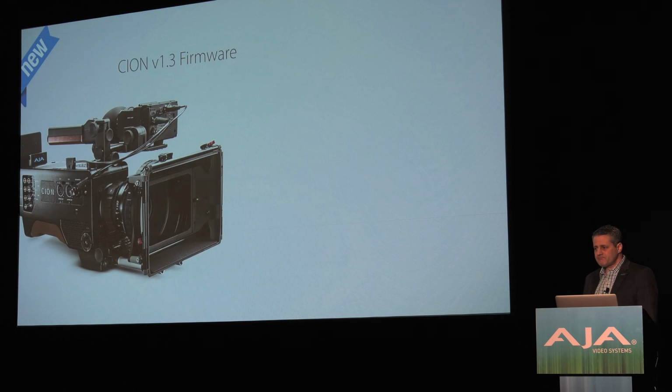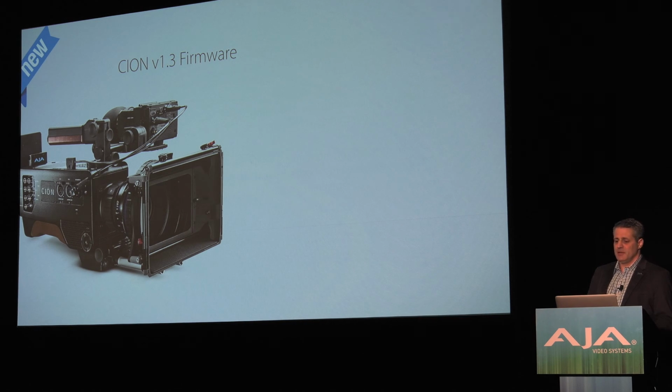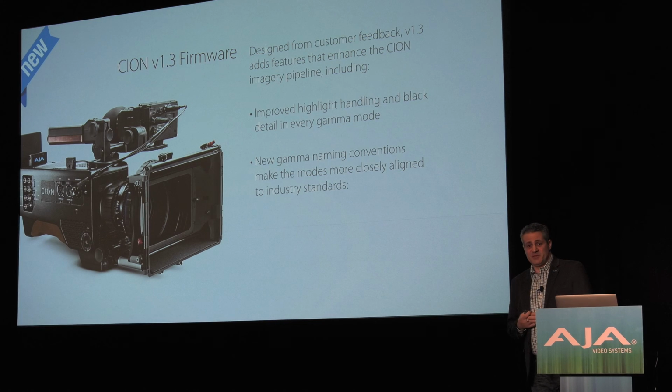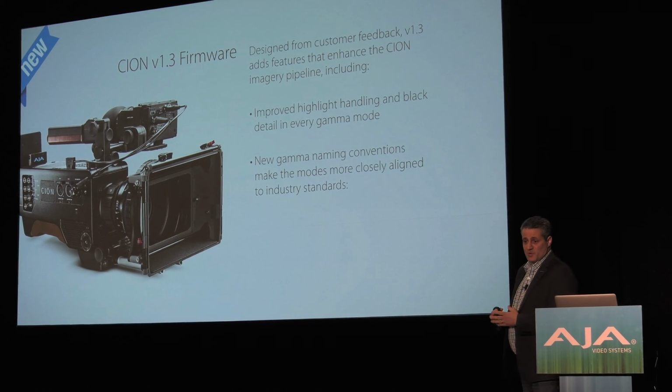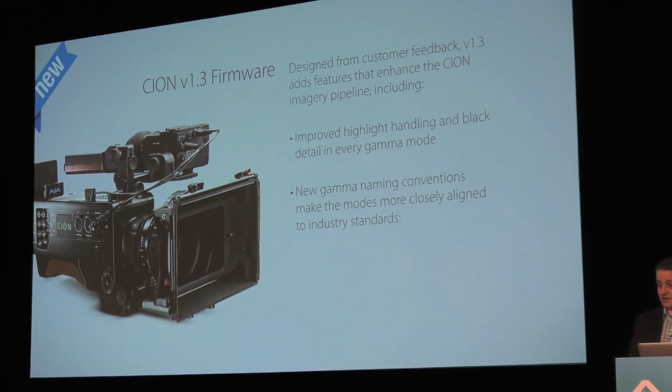We have some Scion news. Our Scion is a 4K production camera that we introduced a few years ago, and some beautiful work being done on Scion. Based on customer feedback, we have a new version 1.3 firmware that really enhances some of the image pipeline.